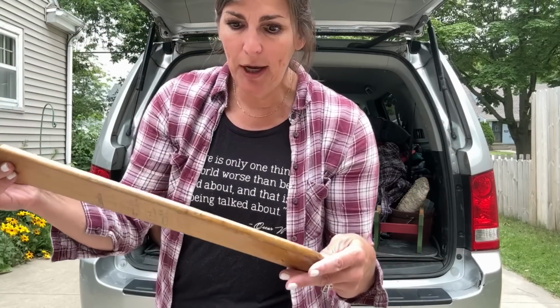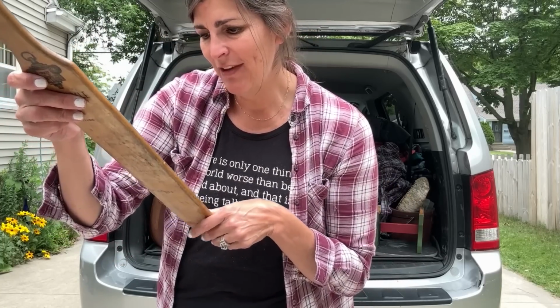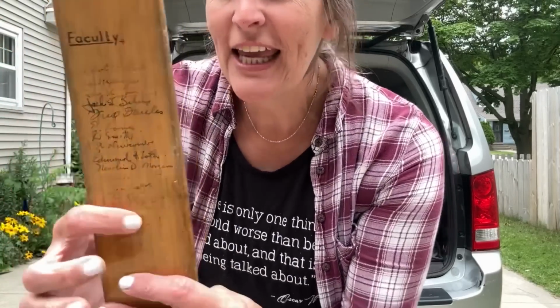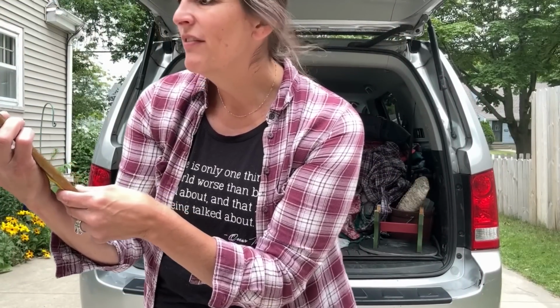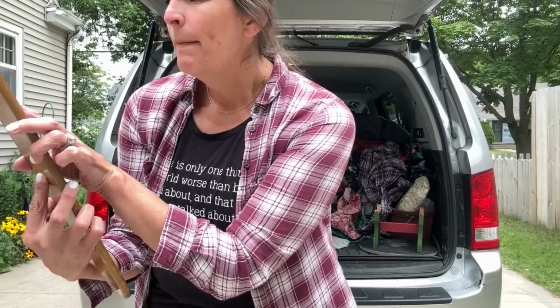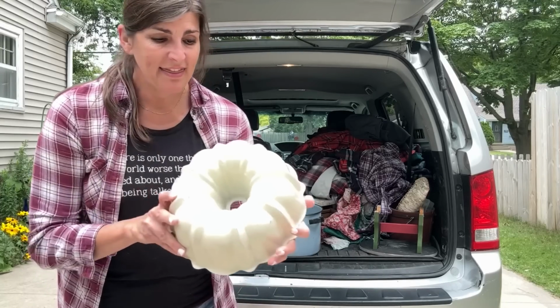I was thinking about upcycling it, but now after I read it, I don't know, I probably should leave it because all these people signed their names. And I think there were more signatures here, but they must have come off, even though they sealed it. But I probably should see what the Gargoyle Society is. I am going to do another video on these.